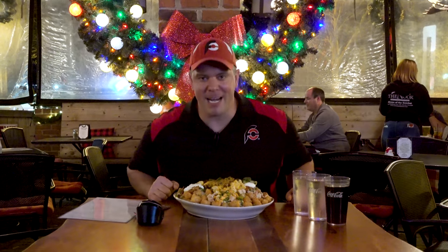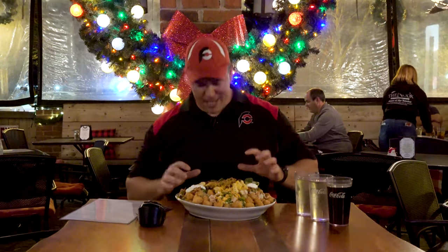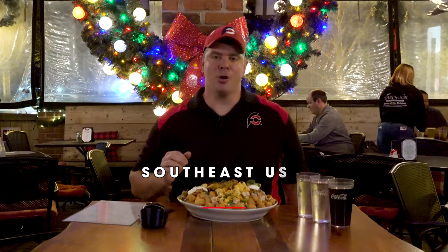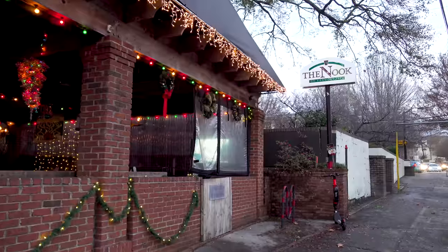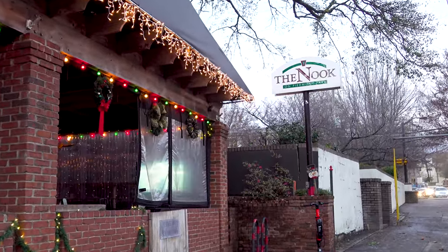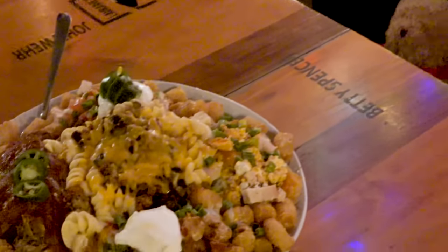Hey everybody, this is Randy Santel, Atlas, and I am very, very excited because this plate of Loaded Tater Tots looks delicious. I'm going for overall win number 704. I'm in the Midtown area of Atlanta, Georgia, at the Nook on Piedmont Park. I'm taking on their Macho Totcho Challenge.